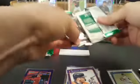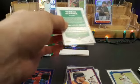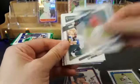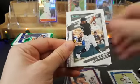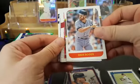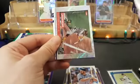All right. Pack number four. Carlos Carrasco leads us off, pictured here with the Indians. Next, Eloy Jimenez for the White Sox. There's Wade Boggs, 87 throwback for the Red Sox. Nick Castellanos for the Cincinnati Reds.